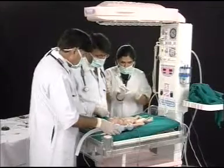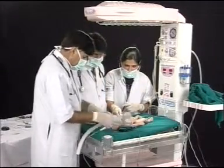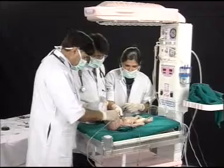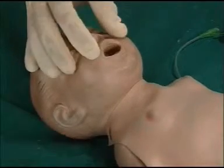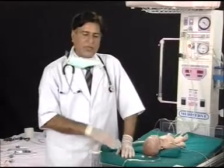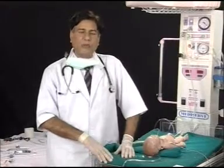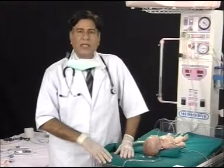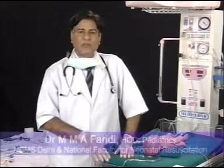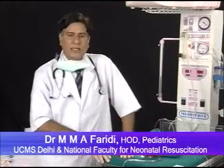His heart rate is more than 100 per minute. At that stage, you see the color of the baby. The color is seen in the mouth of the baby and you see the baby is pink. We see now the heart rate of the baby has gone up more than 100 per minute. The baby is breathing spontaneously. Now this is the time to wean off this baby from resuscitative efforts.